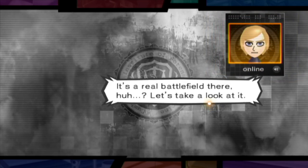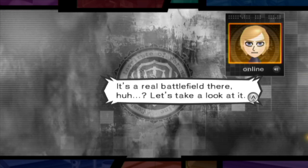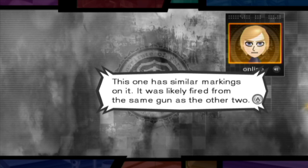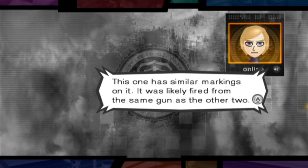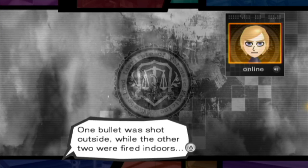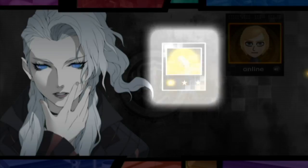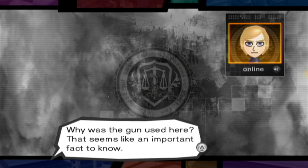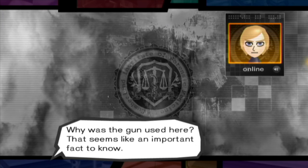Hey little guy. It's a real battlefield there, huh? Let's take a look at it. Yeah, three whole casings. Well, just like the other two shells you found, this one has similar markings on it. It was likely fired from the same gun as the other two. One bullet was shot outside, while the other two were fired indoors. Why was the gun used here? That seems like an important fact to know.